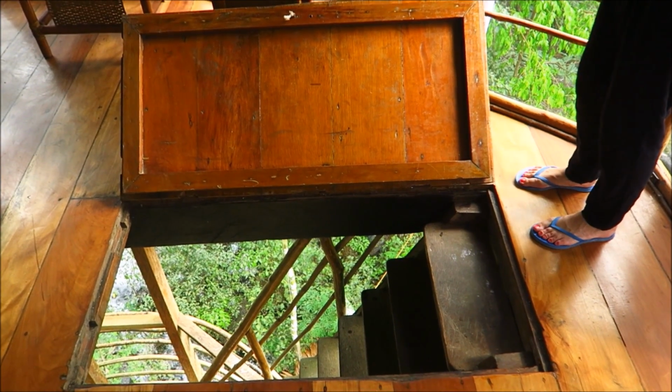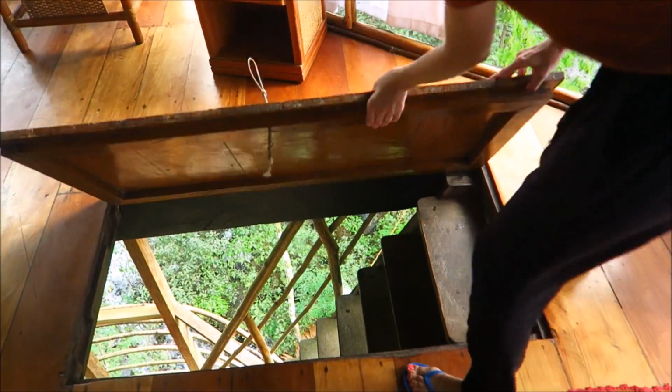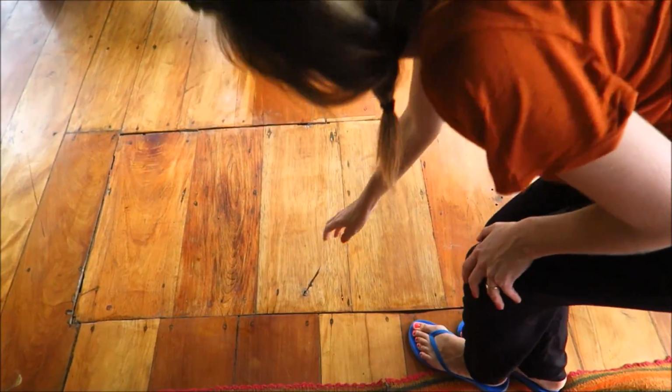And our favorite part, closing the door. Yes, no one else is allowed in, just the two of us. There we go.